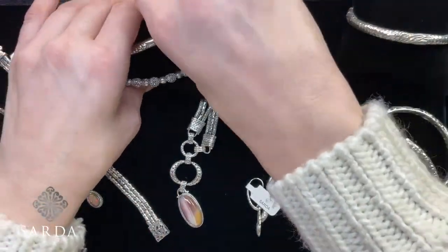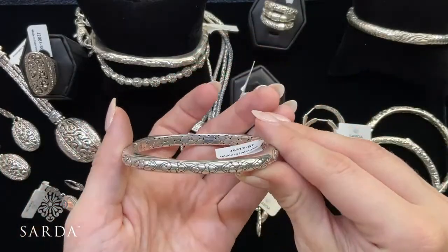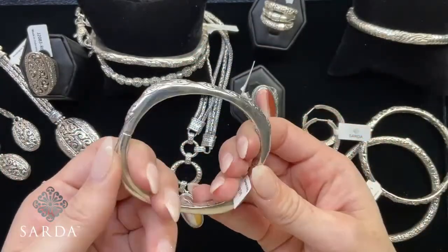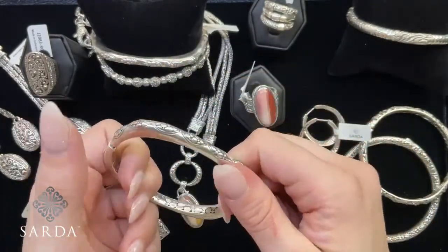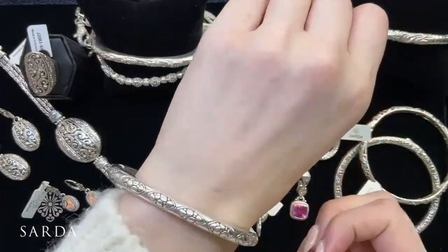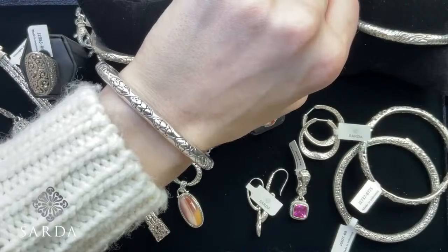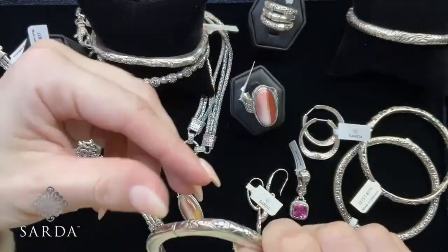All right, we've got this bangle, 6412 with the watermark. J6412 is an oval bracelet, and we have two sizes. We have a 7-inch fitting a 6 to a 7¼-inch wrist, and then we have size 8. That's gonna fit a 7½ to an 8¼-inch wrist.